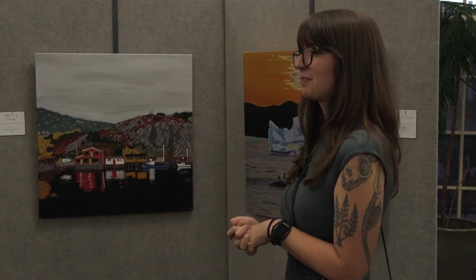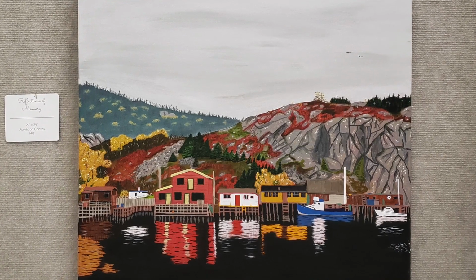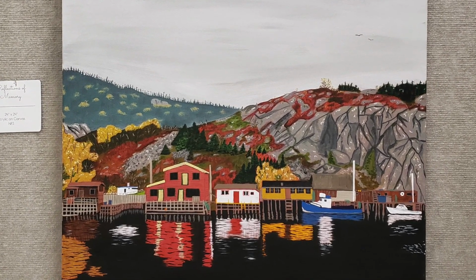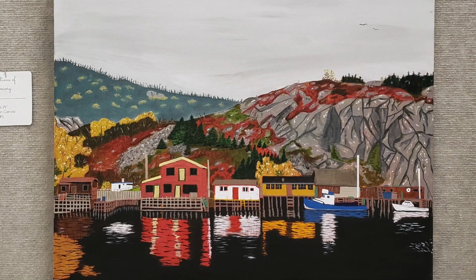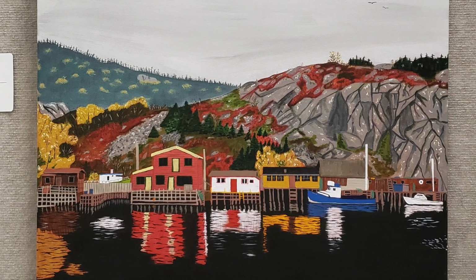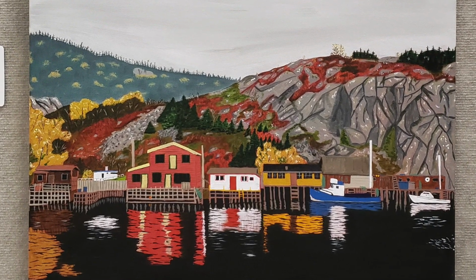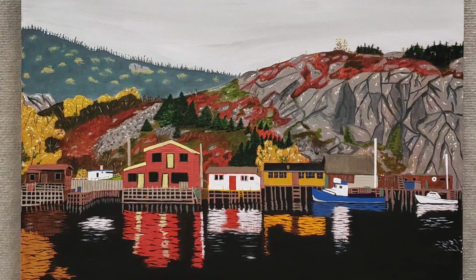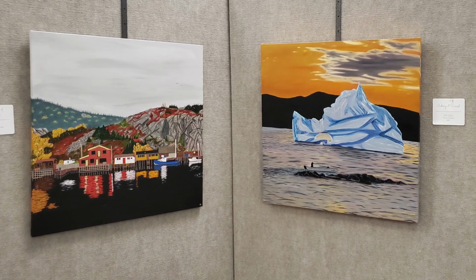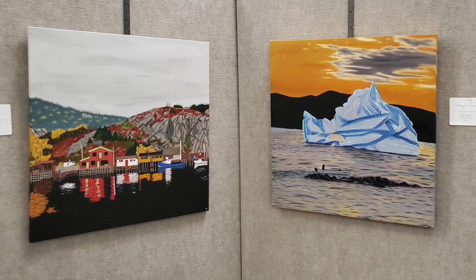Wonderful. So let's start with this piece here. Is this a recent piece? Yes, I finished this piece up about 2 weeks ago, actually. Oh, just for the show. That's wonderful. And I actually took this picture almost exactly 2 years ago when I was up in Newfoundland. This is some fishing rooms in a small village of Kitty Vitty, so it's a small fishing village in Newfoundland. This is acrylic on canvas.